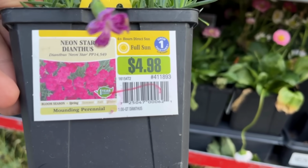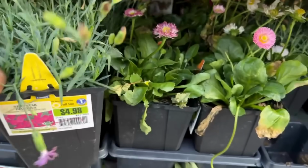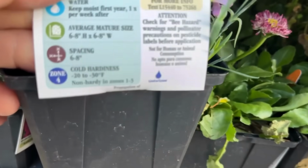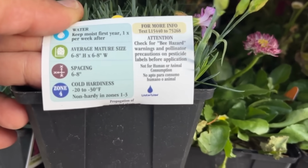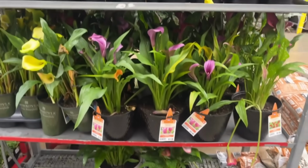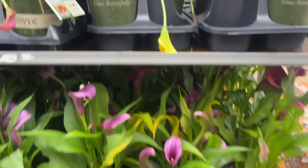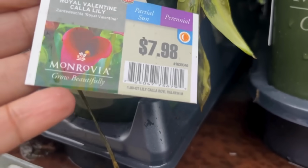Alrighty, and here we have some Dianthus Neon Star for $4.98. Loves full sun, and this Dianthus blooms in the spring. So keep in mind there's different Dianthus out there that bloom in spring, summer and fall, and some of them only bloom in the spring season. So as always, check before you pick them up and see when they bloom, or if they're hardy to your zone and if they will survive your winters for you.